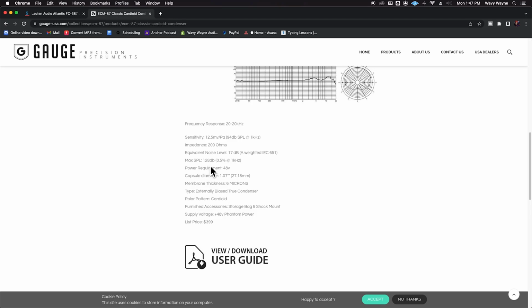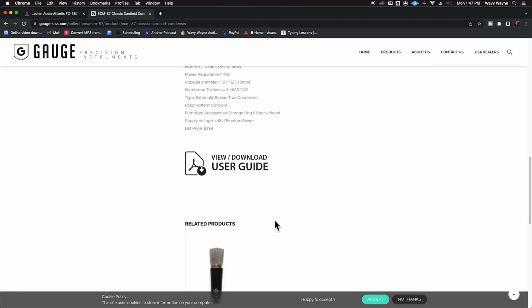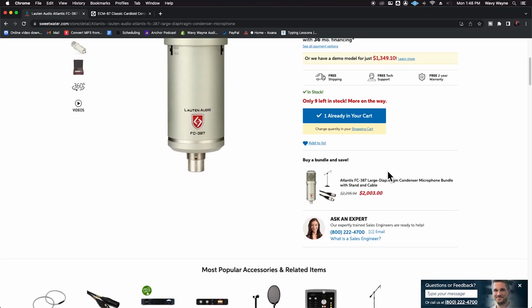Max SPL at 128 dB. Power requirements 48 volts. Okay, it has 200 ohms of impedance, and yeah, okay, definitely needs phantom power. Everything else, man, you just need to listen to see. Now I'm gonna go over to this Atlantis.